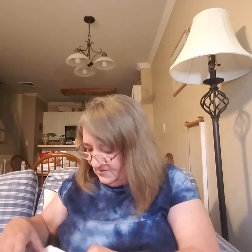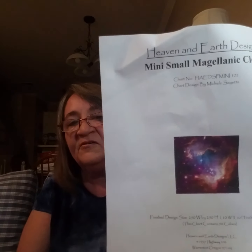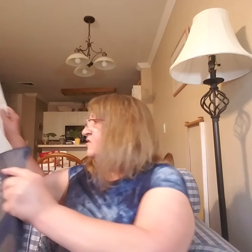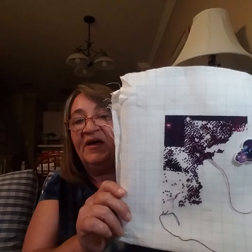All right. Oh, and the other one that I got some work in, and I actually did make the 250 stitches on it for Enchanted Stitching, but it's going to be hard to tell. That's Mini Small Magellanic Cloud from Heaven and Earth Designs. And I worked only in 310 black, but that took no time to get 250 stitches of black in here, because there's a lot of black in this pattern.